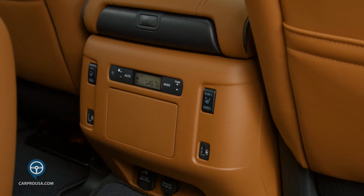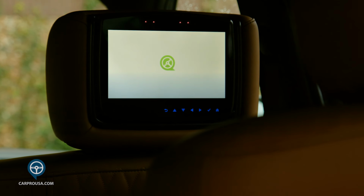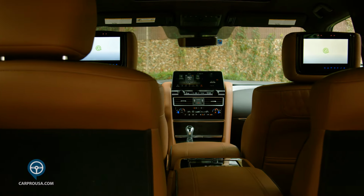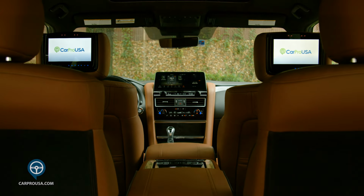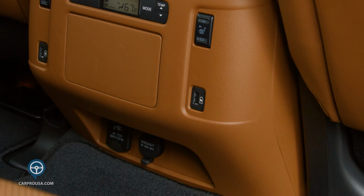You have climate controls for the rear and another huge center console. You'll also see 2 video screens in the front headrest, and you get wireless headphones. There's a 120-volt power outlet to charge computers or to run games.